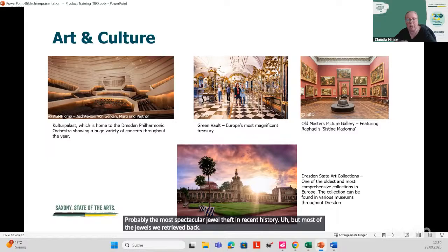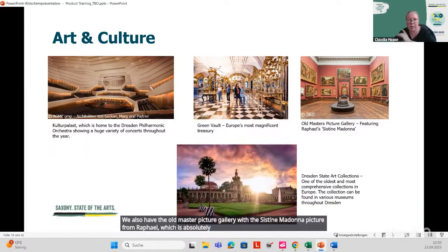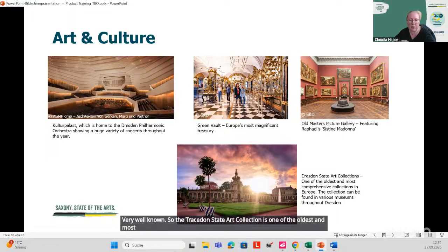We also have the Old Masters Picture Gallery with the Sistine Madonna picture from Raphael, which is absolutely amazing, with the two little cherubs on the bottom, very well known. So the Dresden State Art Collection is one of the oldest and most comprehensive collections of its kind in Europe, and displayed in various museums throughout Dresden.